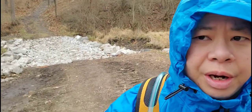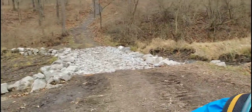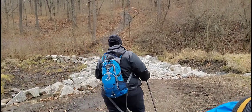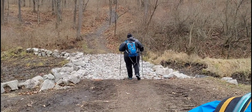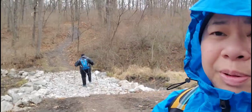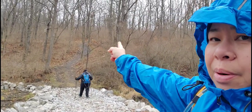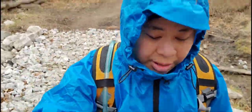Well, folks, see those logs right behind me? They used to go across this creek lengthwise, and we used to walk over them. But it's very nice that they now have done a rocky, gravel kind of bridgey thing, right? I think it's rock. Is it a rock dam? Yep. Oh, well, anyway, that's pretty cool. And now we're going to go up there, our first climb back up. So maybe that's why that machine was there too, to haul in all these rocks.